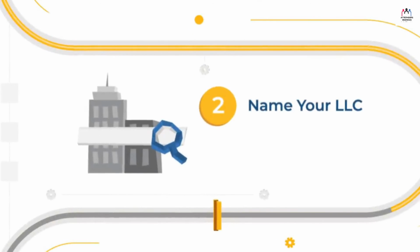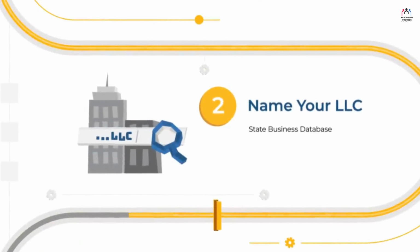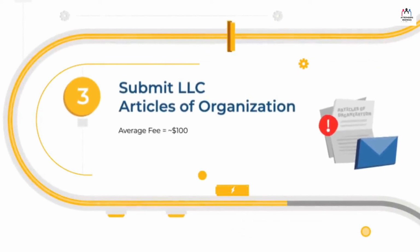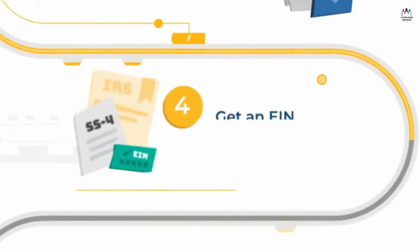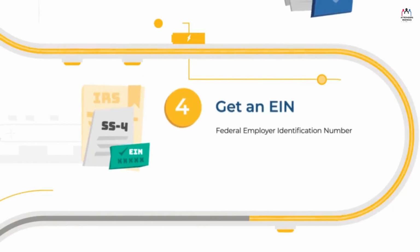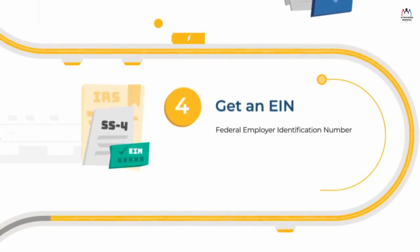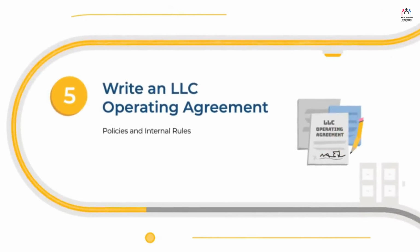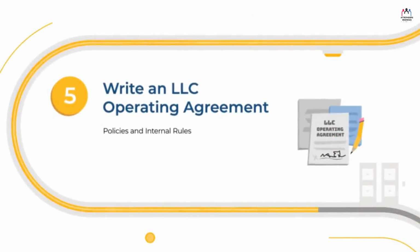Next, see if your name is available by checking your state business database. Now you are ready to file state paperwork. The average fee is around $100. Apply for a free EIN from the IRS website. Having your tax ID in hand, you'll make the rest of the steps easy. Put your LLC policy in writing with an operating agreement. Make it easy with a free template like ours.